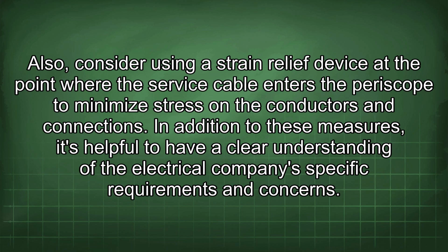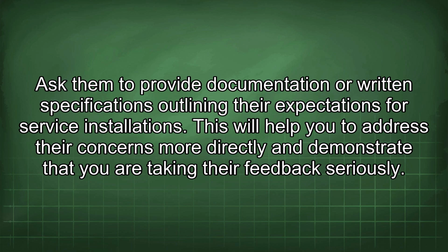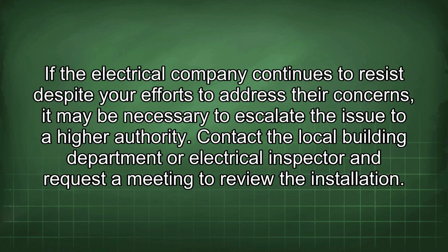In addition to these measures, it's helpful to have a clear understanding of the electrical company's specific requirements and concerns. Ask them to provide documentation or written specifications outlining their expectations for service installations. This will help you to address their concerns more directly and demonstrate that you are taking their feedback seriously. If the electrical company continues to resist despite your efforts to address their concerns, it may be necessary to escalate the issue to a higher authority.